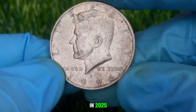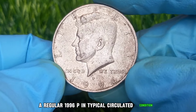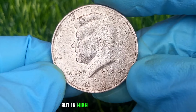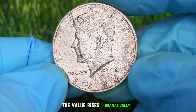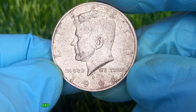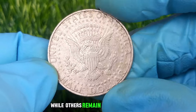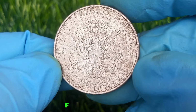In 2025, a regular 1996 P in typical circulated condition might trade for $1 to $3, mostly for novelty or collector purposes. But in high mint state, MS67+, the value rises dramatically, with record auction sales reaching $1,000 plus. And error coins? Those are the true wildcards. Some have sold for $10,000, while others remain unpriced unicorns, potentially capable of life-changing sums if offered at the right time.